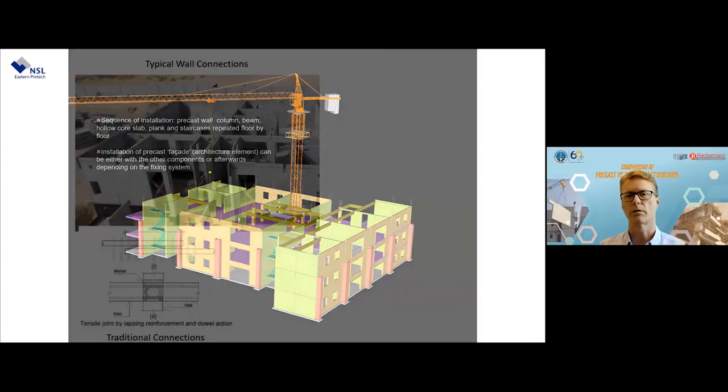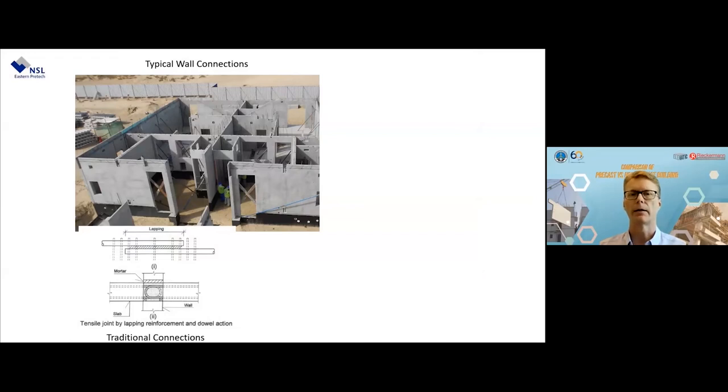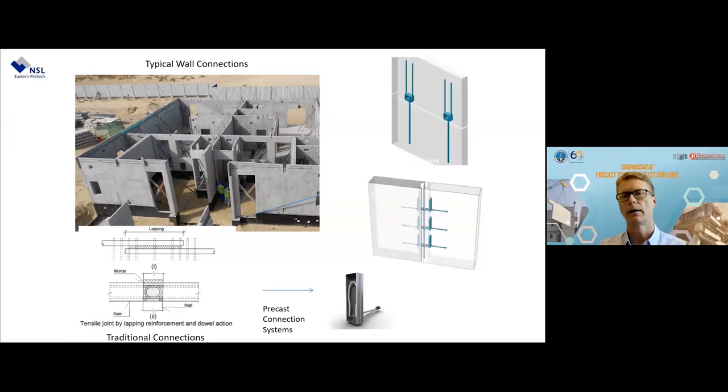A lot of these kinds of projects have been done. Typically and historically, a lot of these connections are what we call wet connections. So it's lapping of bars, U-bars, as you see here, a wet connection of panel to panel. There have been a lot of advancements in this area in the last few years. These are proprietary connection systems for precast walls, all designed bearing in mind the problems on site in terms of installing these panels and making it as swift as possible. These are readily available and getting more and more popular here in Southeast Asia as well.